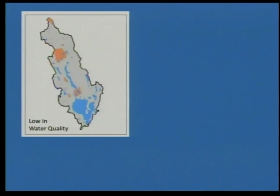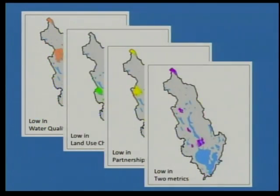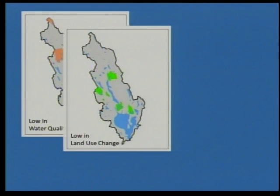So there's many ways that we can slice and dice this information to use it, but this is just showing you, for example, here's the watershed. How'd that happen? It's a little hair trigger.